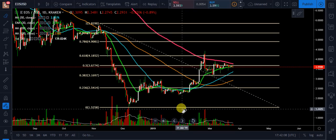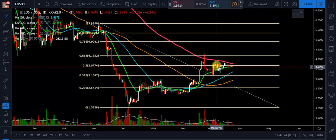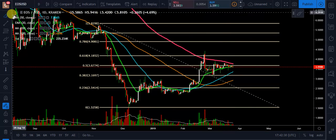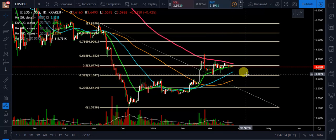You guys, what I feel like for EOS is a very large move is looming right now. And obviously what we're doing right now, we're waiting to see if we're going to break to the upside or if we're going to break to the downside. The reason why I said that a large move is looming here, you can see for how many days now we've just been moving sideways, and these candles are getting very small, and also your volume's getting very low, and that typically happens before you have a breakout either to the upside or the downside.